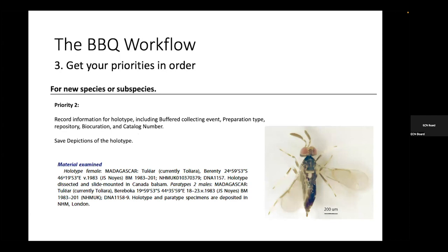Priority number two is relating to holotype information. So we record the information for the holotype, the buffered collecting event, which is essentially the material examined. We just take that and dump it into a field. And then preparation type, repository, biocuration, and catalog number, any of those that are applicable for any given type or holotype.